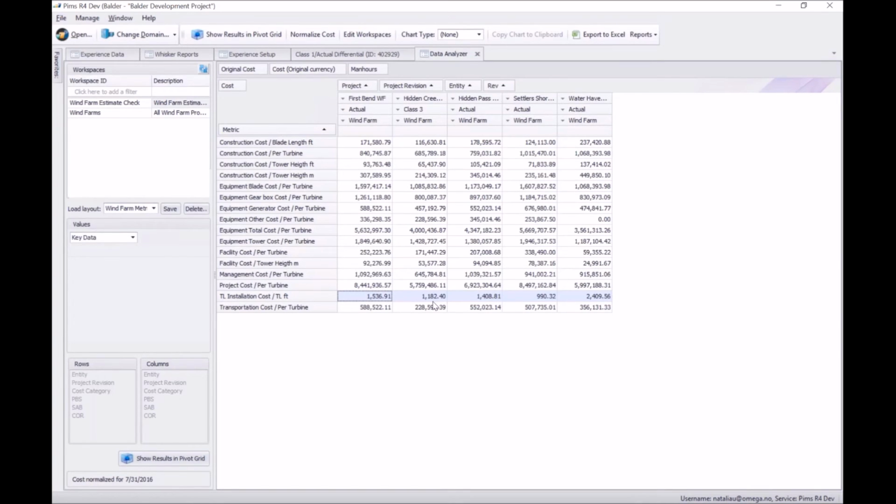And looks like I feel pretty good with our estimate for the class 3. We have our 1.5, 1.4, 900, etc. on our other projects, and this falls in 1.1 million. So I feel pretty good about that, and I'm sure Shane will too. So what I'm going to do now is take my attention and switch views and concentrate on the distribution of cost in the Hidden Creek project and see how it compares with the other projects.